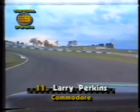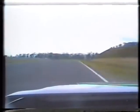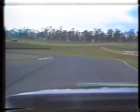He knows that he can't really get into touch with Glenn Seaton unless Seaton does something silly here or has a problem with the car. At the moment, he's more concerned about Peter Brock climbing all over him. He has now for the last 4 laps. Brock has done everything he can to get past Perkins and just can't get in touch. This time he's a bit closer. See what happens this time round.